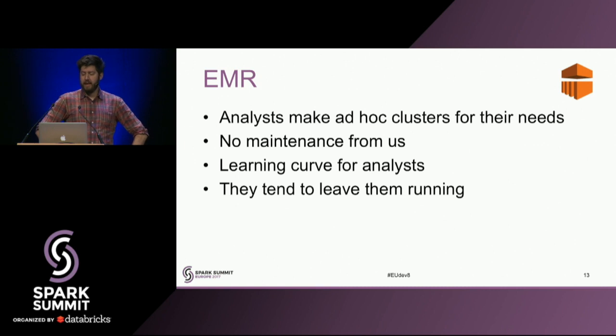Also, we had less insight into what analysts were doing, and we didn't have any kind of central management or data governance for what was going on. And finally, our analysts just tended to start these up and then leave them running, which wasted a lot of money.